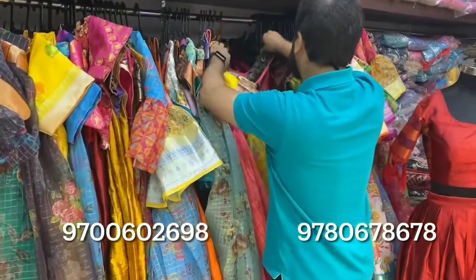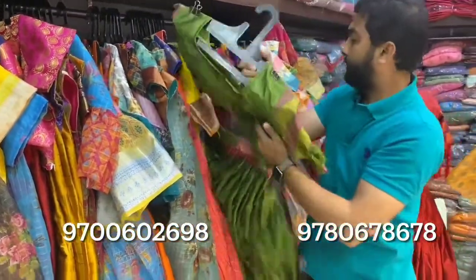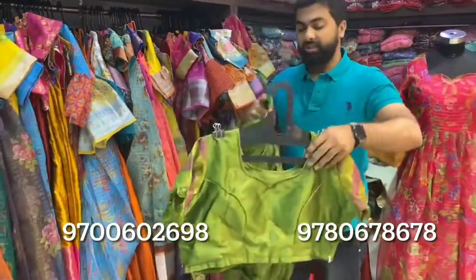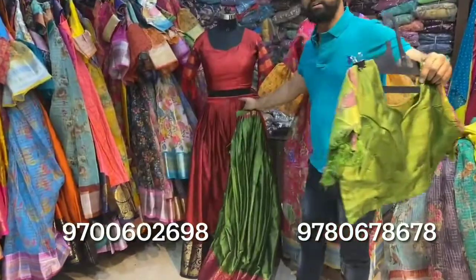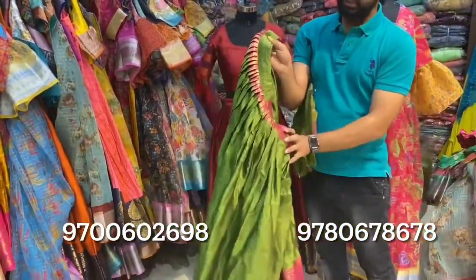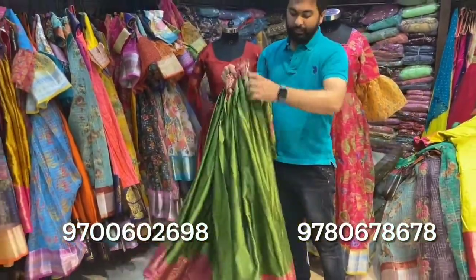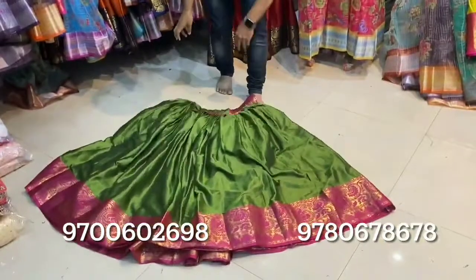So next few designs I'm going to show you, friends. Again, this is a crop top. You can see this. This is a choli given. I've shown you the red color in this, a maroon type of color, and now I'm going to show you another color in this, this is a green color. I guess this might be sold out very soon, but still I'm going to show you in this part of the video.